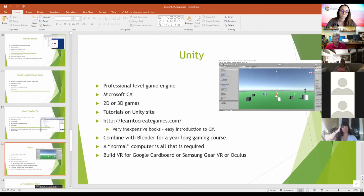Unity, half the kids' games on their phone are probably written in Unity. This thing is free. The free version is identical to the commercial version. They can write games in Unity and stick it on their phone. You ask them what their most favorite game is on their phone. Google it and see if it's written in Unity. It probably is.